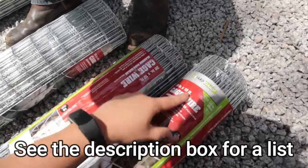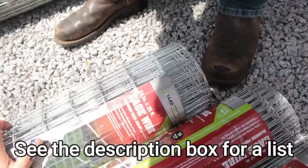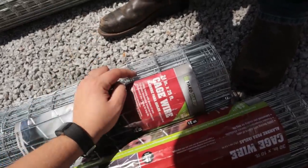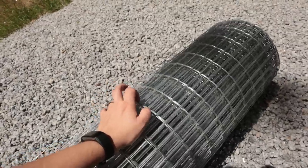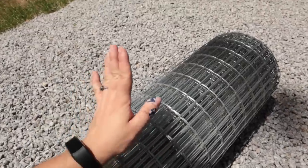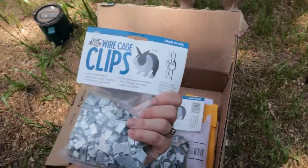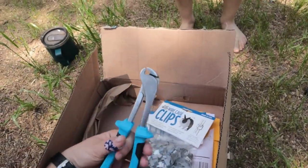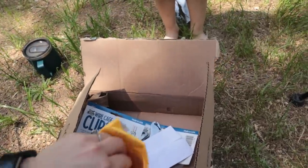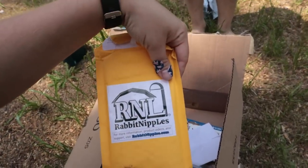So I have two of these that are 30 inches by 10 feet. That gives me 20 feet total. These are 16 gauge, half inch by 1 inch holes. I have one of these that is 24 inches by 25 feet long, and this is 1 inch by 2 inch holes. And then this one is 50 feet long. I think it's 36 inches wide, and it is 1 inch by 2 inch holes in it. This one is 14 gauge wire, and then this one is 16 gauge wire, and these are 16 gauge wire. I have these wire cage clips and the attachment. I got these on Amazon. They came together. And then for my doors, I've got spring latches to hold my doors open and closed. And these are from rabbitnipples.com.